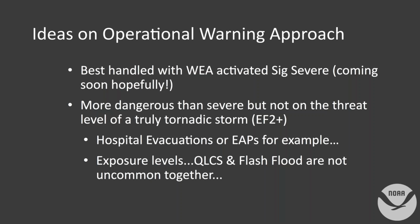But I think the SIG Severe would help us in that middle range when we're talking about EF0, EF1 wind damage, particularly with these QLCS storms. I wish we'd had that in our toolkit on September 11th, and I think most of my staff agrees. Even if we had put 'possible' in the wording to make ourselves feel better, that would have been the best way to warn the public, and it gives us an anchor to work with our partners on getting the right response.